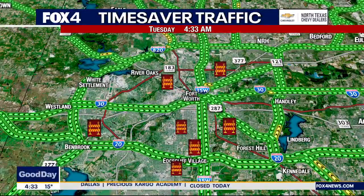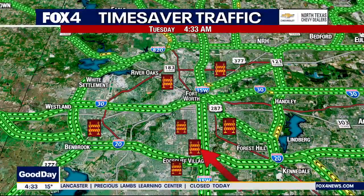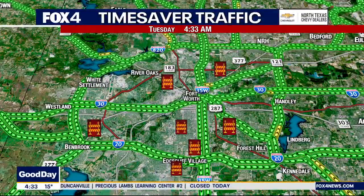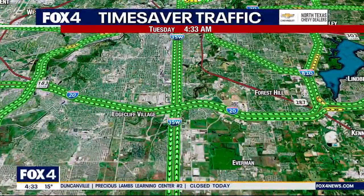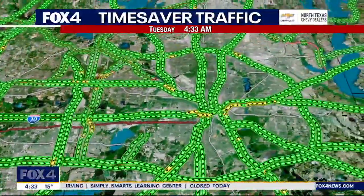And along I-35W, able to confirm that there is a water main break just a little bit to the west of Felix in the 200 block that is significant in nature right by the police station. So that is definitely, again, some troubles worth noting. Again, everything on I-20 as one moves over toward Forest Hill has cleared out.